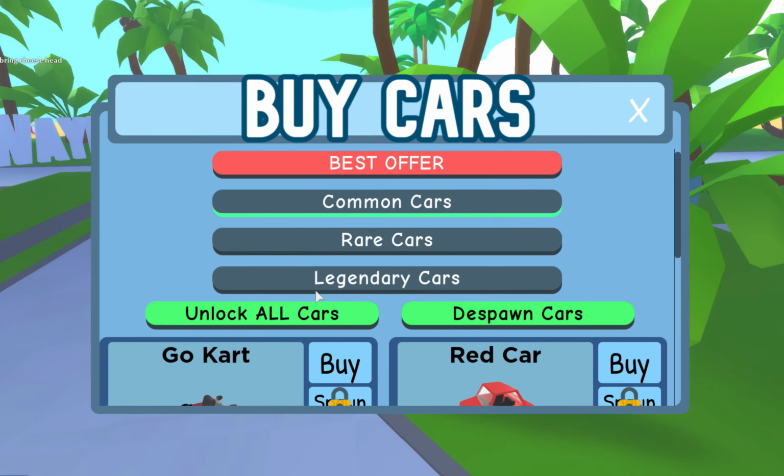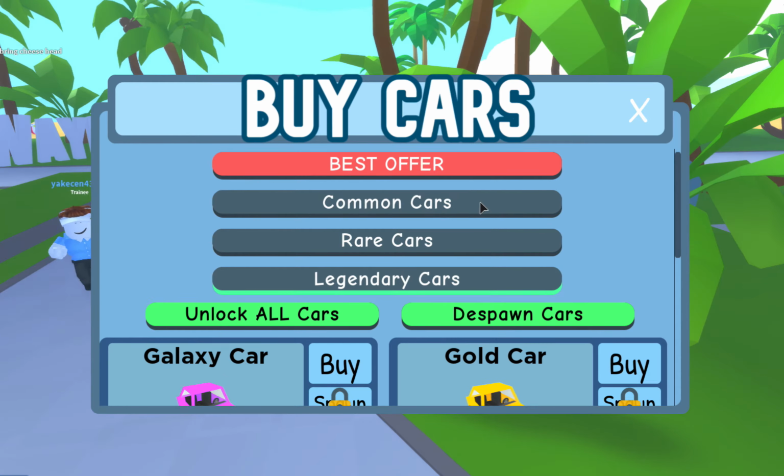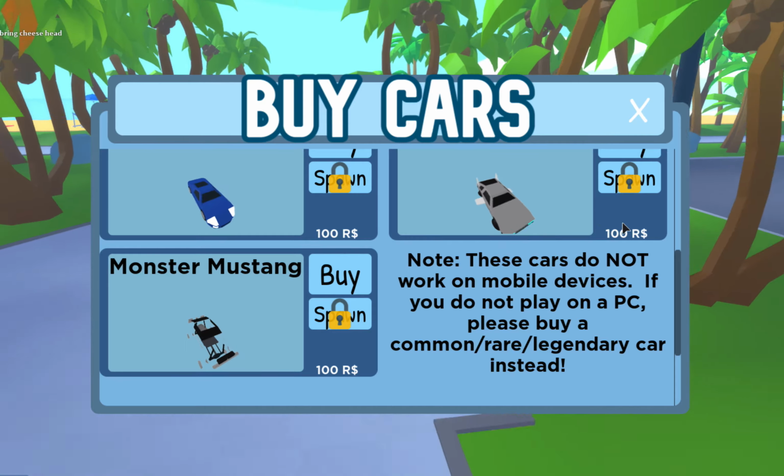Bruh, these cars cost money. Dude, legendary cars, 100 Robux.